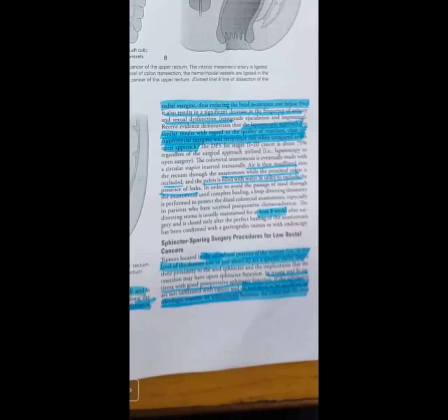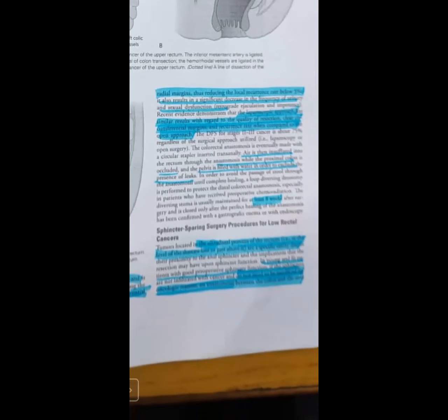So coloanal anastomosis is made with the help of the circular stapler inserted transanally. Air is then insufflated and the pelvis is filled with water. So we have to check for any leak while doing this anastomosis, and a diverting loop ileostomy is usually made, and it is maintained for at least 8 weeks. So the time of reversal of this loop ileostomy is after 2 months.